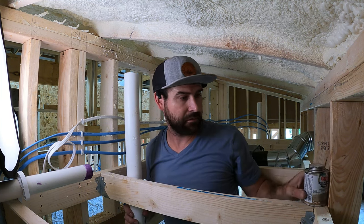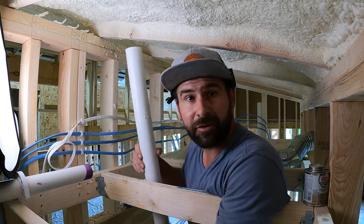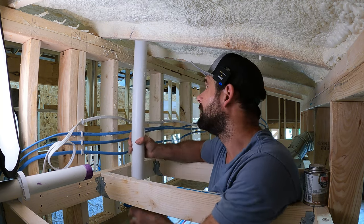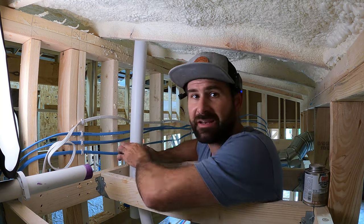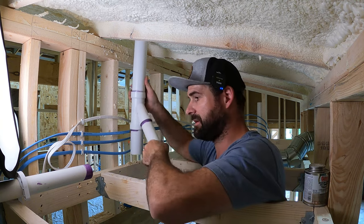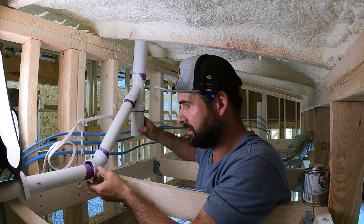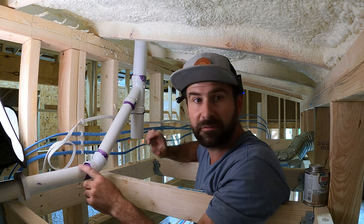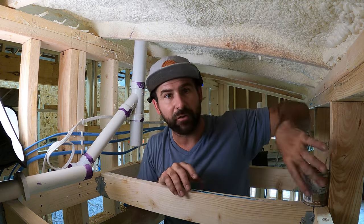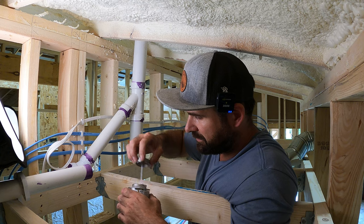All right, so I got this. You won't be able to see it until I put it in there, but this is the pipe that's gonna go up through the roof. And I usually send it way up through and then come back and trim it to where it needs to be. And then this is gonna connect to our pipe that comes from our vanity or lavatory is what they would call that, I guess. Anyway, I glue this up.